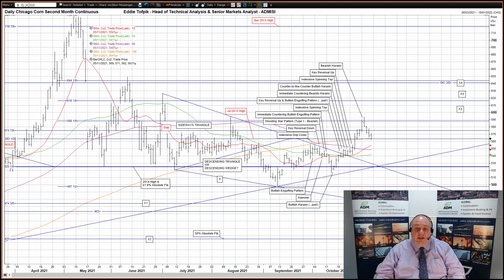This now has initial target X1 below in the 475 area, with a secondary target X2 in the 425 area, right on the 50% absolute Fibonacci line, which is why you can still see them labelled on the daily chart, though I'm currently contemplating retiring them. So all well and good.